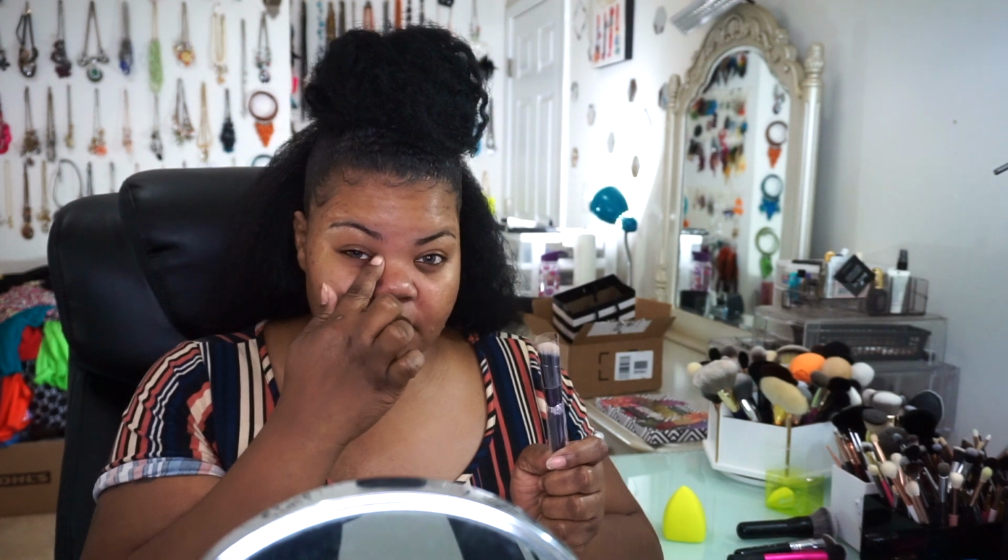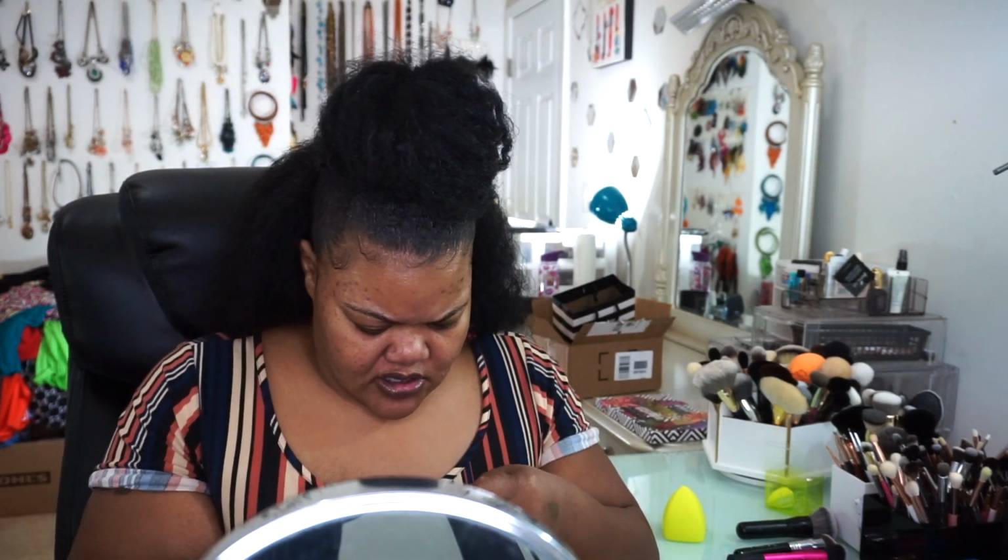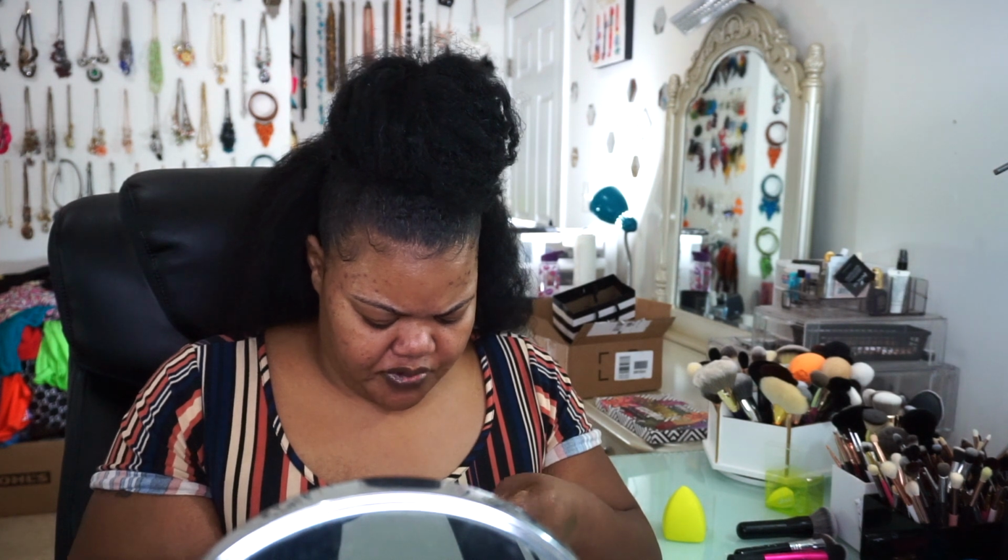Because Carly Bible was blending out her concealer with this, and it was the perfect finger shape to get in here and blend in this inner corner. And I was like, you know what? I need that brush. Carly Bible could sell ice to an Eskimo and fire to somebody in hell. Pretty much anything she talks about or does, if it's within my price range, within my budget, I'll definitely give it a try.